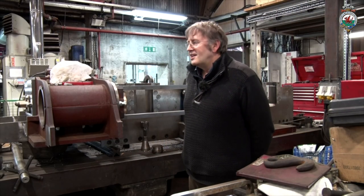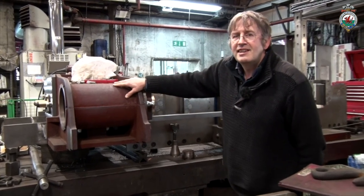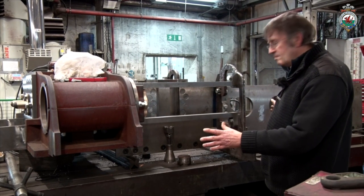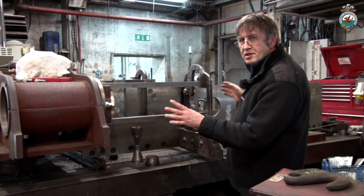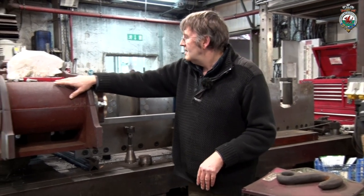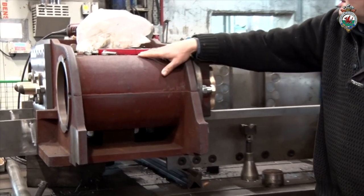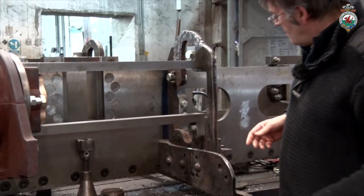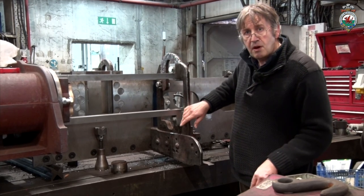We've now got some nice new frame plates and new cylinder castings, and these are now, as you can see, upside down on our surface table in the works, and quite a lot has been done. The cylinder block's been machined and fitted to the new frames, so it's got a nice new cylinder block there. We've got some original parts incorporated. This is the motion bracket. These are original pieces.